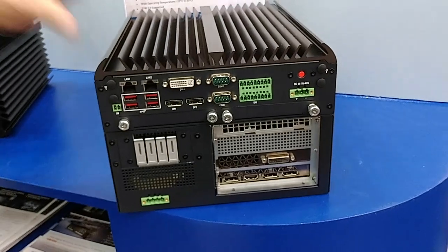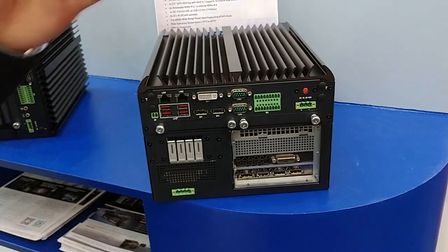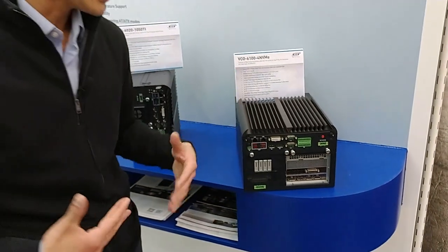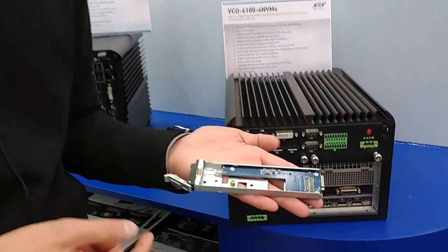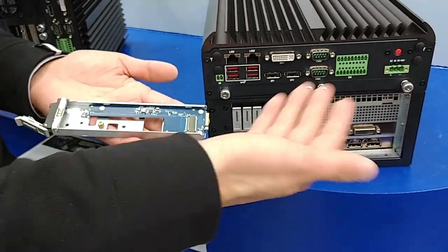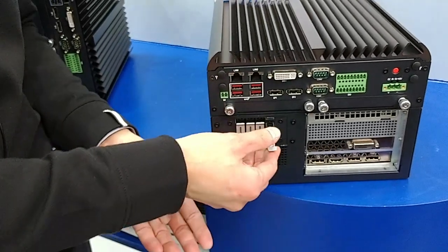But one of the most key selling points of this product is that we've added NVMe storage. NVMe storage comes from the high performance data centers. We're able to converge that into a fanless embedded box. We've added NVMe storage in M.2 form factor, so we can support up to 4 NVMe storage, and based on the design architecture, this can do about 8 gigabytes per second on the storage.